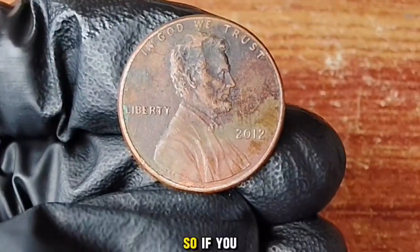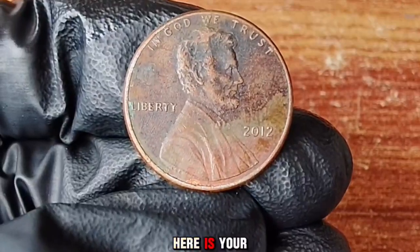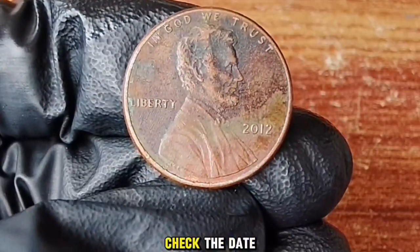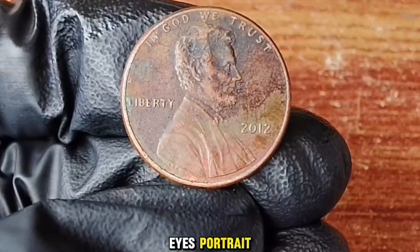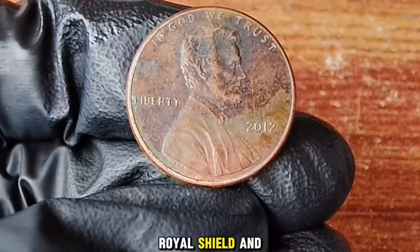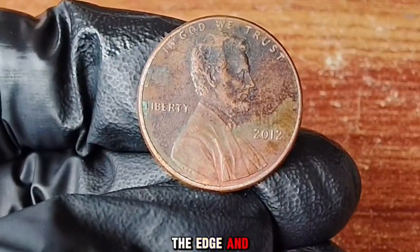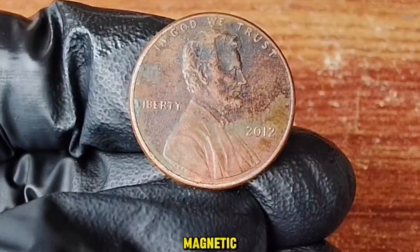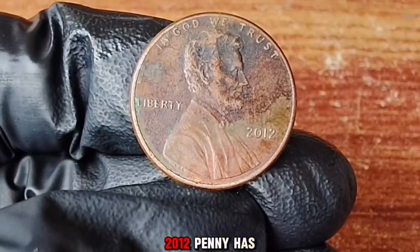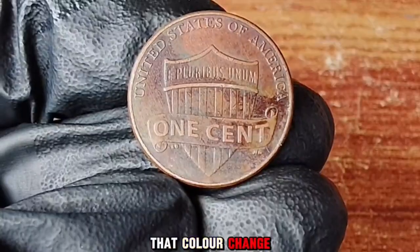So if you have a 2012 Shield penny with a strange color, here is your checklist. First, check the date. Second, inspect Queen Elizabeth II's portrait. Third, study the royal shield and lettering under magnification. Fourth, look at the edge and rim for anything unusual. Fifth, test whether the coin is magnetic, because the standard 2012 penny has a steel core. And finally, examine that color change carefully.